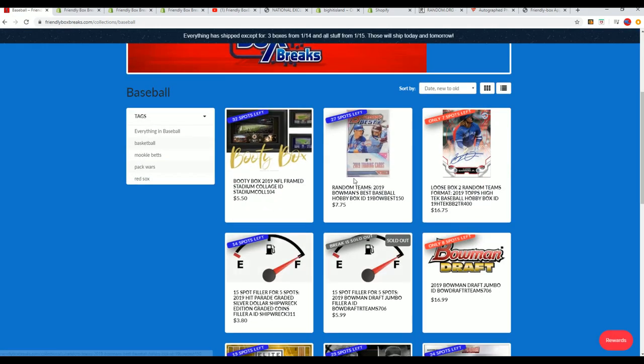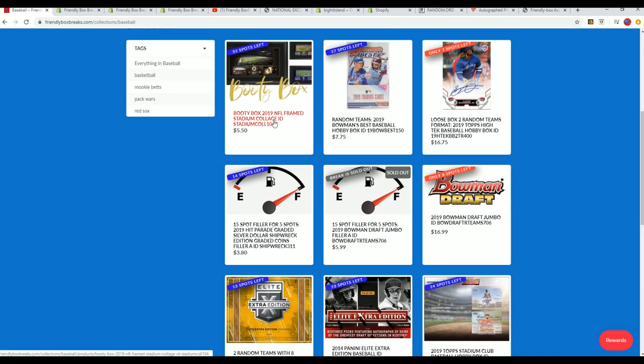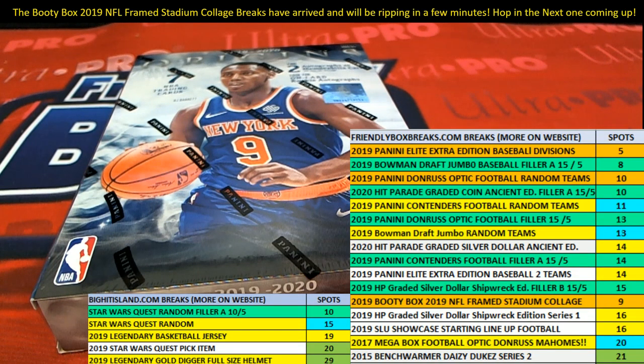Bowman Draft is coming up, and that's one of the most exciting boxes to get into around here. But we do have Elite with the rookie autographs, and a lot of the same rookies you find in Bowman Draft can be found in there. And so I just want to make sure you have a few links to some of the boxes coming up. Let's get into Origins. Here we go. Origins basketball will be ripping in a moment.